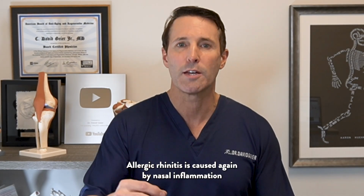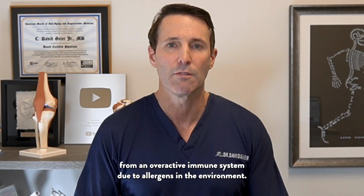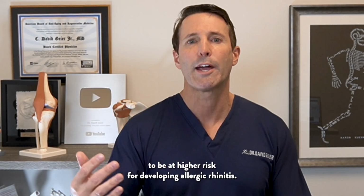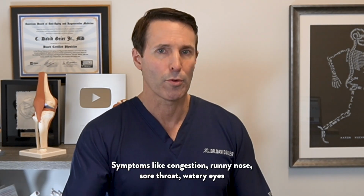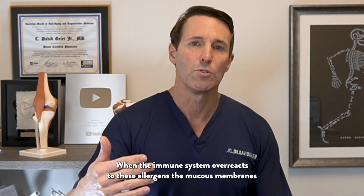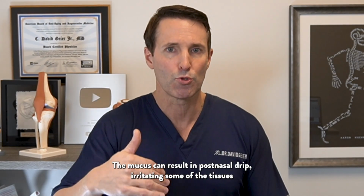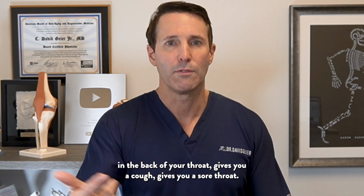Allergic rhinitis is caused, again, by nasal inflammation from an overactive immune system due to allergens in the environment. And the veterans that have been exposed to environmental hazards have definitely been shown in a number of studies to be at higher risk for developing allergic rhinitis. Symptoms like congestion, runny nose, sore throat, watery eyes, all symptoms associated with allergic rhinitis. When the immune system overreacts to these allergens, the mucous membranes then produce more mucus or runny nose. The mucus can result in postnasal drip, irritating some of the tissues in the back of your throat, gives you a cough, gives you a sore throat.